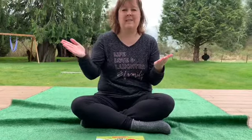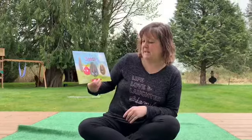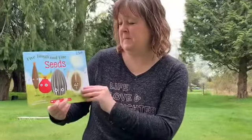Are you ready for our story today? These are my glasses, this is my book. I put on my glasses and open up my book. And I read, read, read, and I look, look, look. I take off my glasses and oops, shut my book. Today's story is 5 Tough and Tiny Seeds by Steve Metzger.